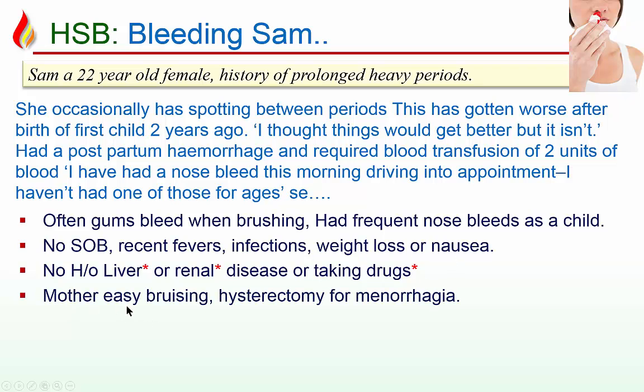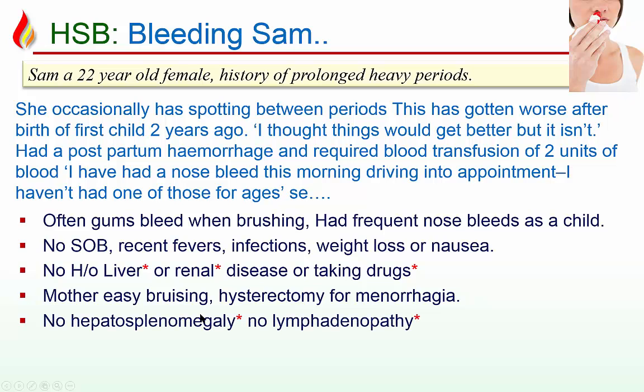Family history: mother has easy bruising, hysterectomy for menorrhagia. So there is a family history of bleeding tendency. She has no hepatosplenomegaly or lymphadenopathy to exclude hematological malignancy, lymphomas, leukemias.